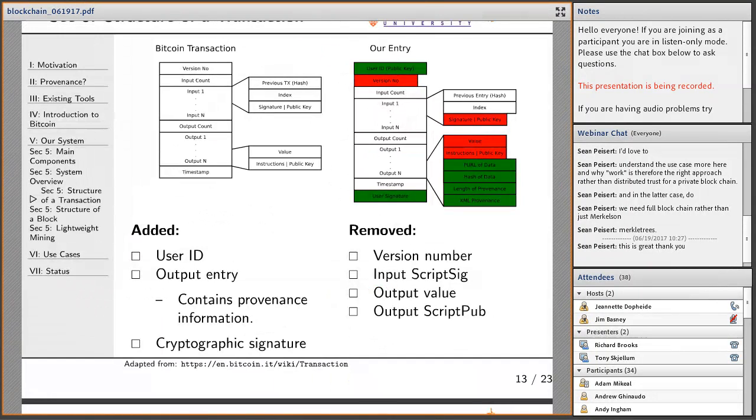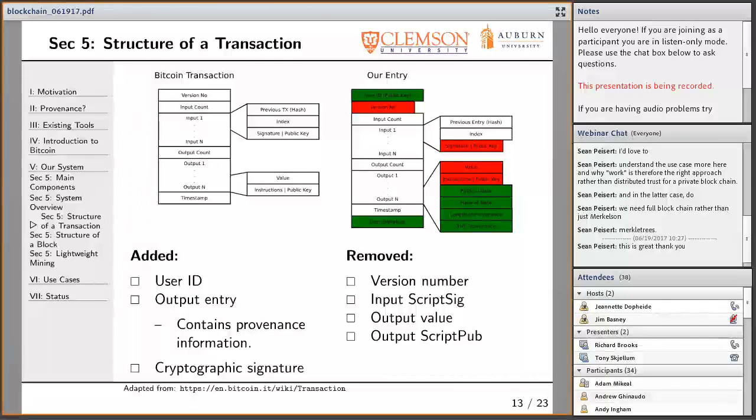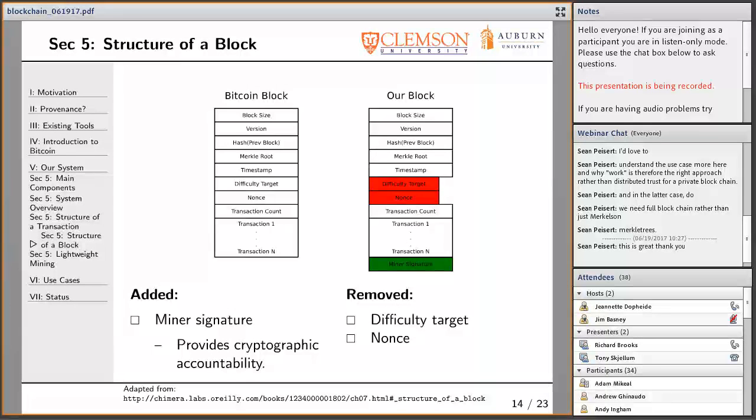And so for that, we've added user ID and the output entries for the provenance information and the signatures, and we've removed the things that are related to safeguarding the value of the transactions and removing double spending. We don't have to look for that.